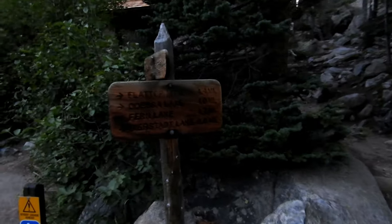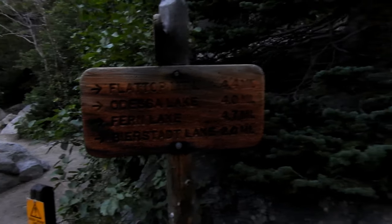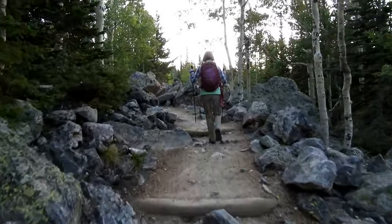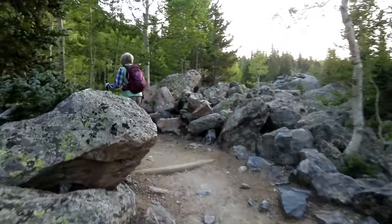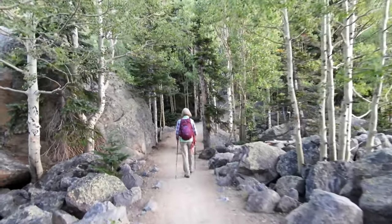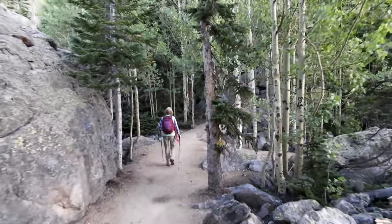At this first trail split, we're going to go ahead and take a right in the direction of Odessa Lake. This part of the trail through here is just exceptionally beautiful. You got all these rocks lining the trail, the aspen trees. Yeah, this is a really great part. Looks like they haven't quite started turning yet, but soon.